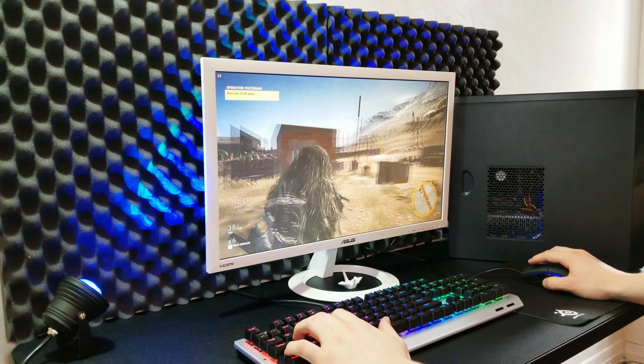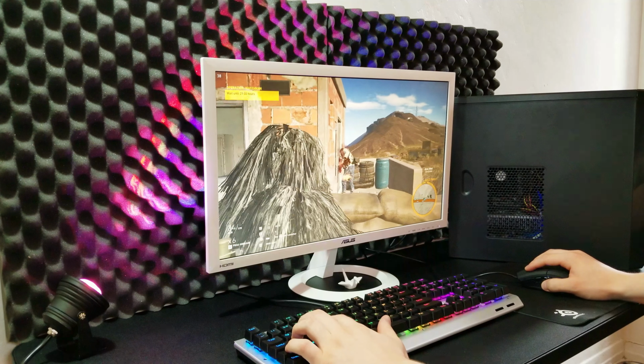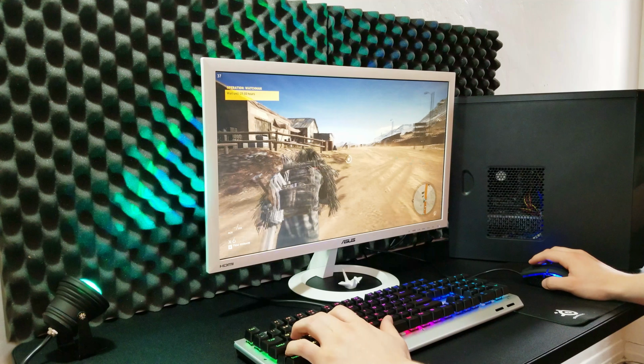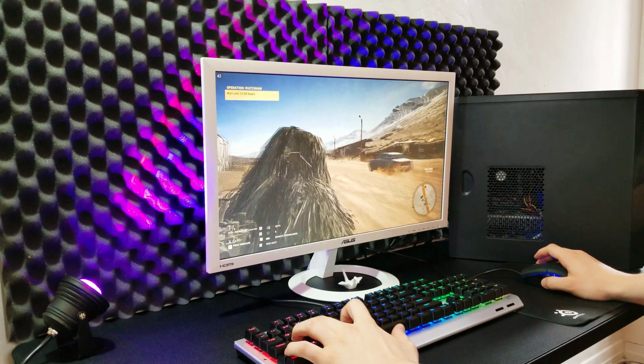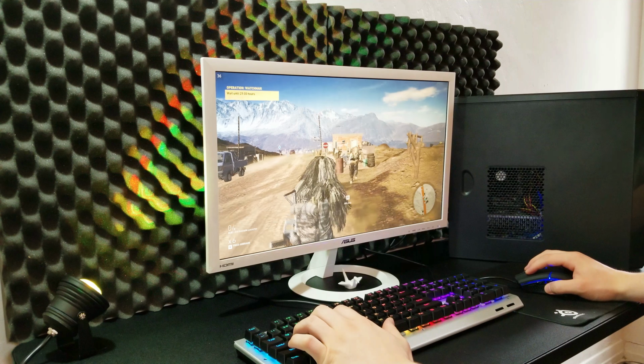Anyway, Ghost Recon Wildlands, which is the most power demanding game, in 1280 by 720 resolution on the low settings preset, Wildlands ran at an average of 49 frames per second, sometimes dipping to 31. This game runs, but it doesn't look very good in low settings.